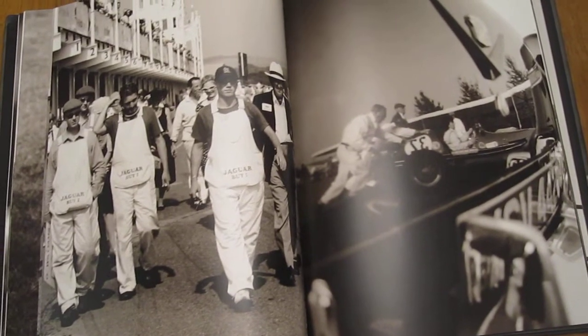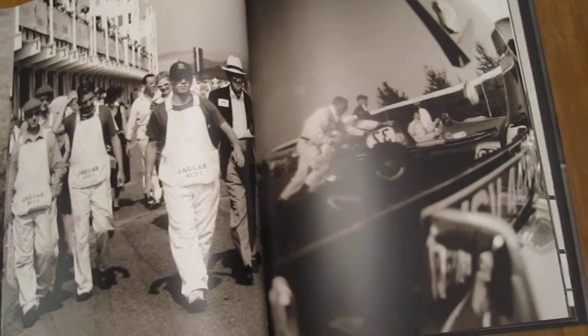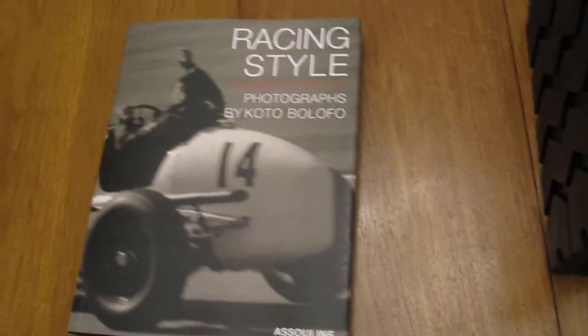The price is a little hard to justify. It was a gift. I don't think I'd be able to purchase it on my own, but it's a very nice quality book. And I'll put some links in the video to all the different things we looked at earlier.